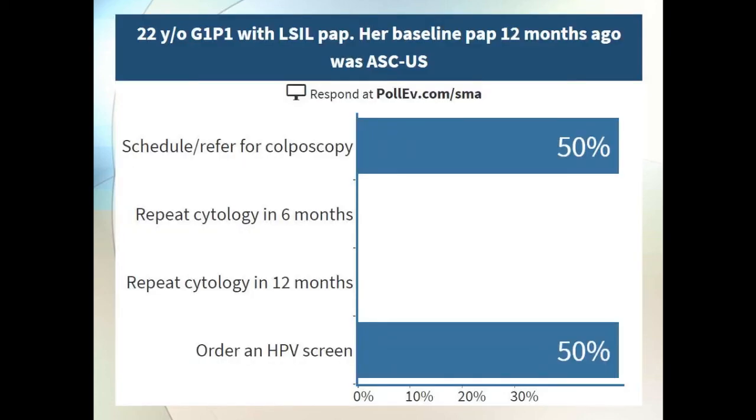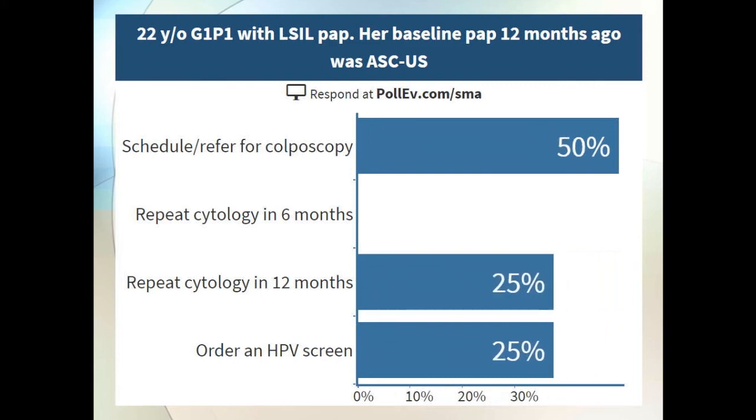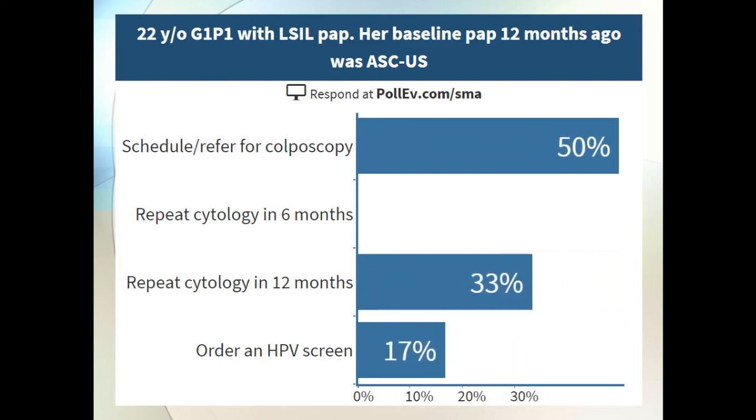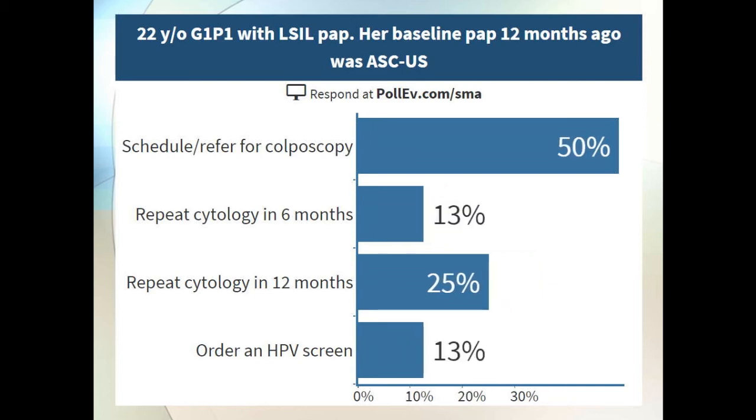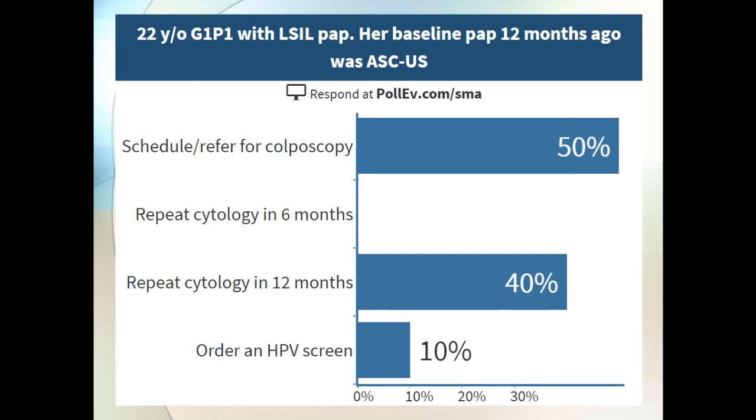Okay, so our first case is a 22-year-old G1P1, so pregnant once, delivered once, with an LSIL PAP. She had a baseline PAP 12 months ago when she was 21, so again, remembering that we're now starting at age 21. And now her repeat PAP is atypical. So what we're going to consider is, should we schedule her if we do colposcopies ourselves, or refer if we don't? Should we repeat her PAP in 6 months? Should we repeat her PAP in 12 months? Or should we add on an HPV screen?